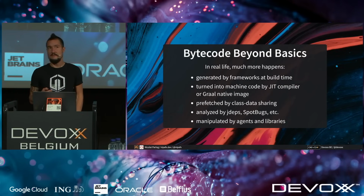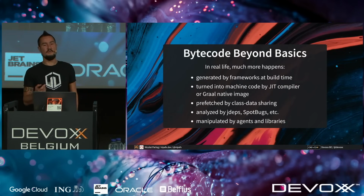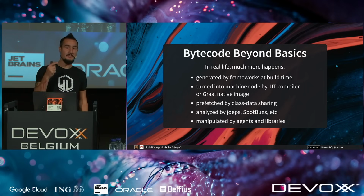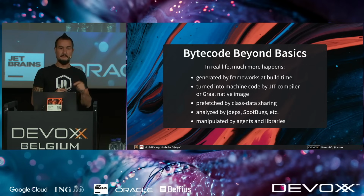But in real life, much more is going on. For example, your frameworks might generate bytecode for you at build time. As I said already before, the just-in-time compiler, or for example Graal native image, might turn your bytecode into machine code. Something like class data sharing, which now starts being called, thanks to Project Leiden, the AOT cache, prefetches stuff from the bytecode and already does some of the parsing and the verification.